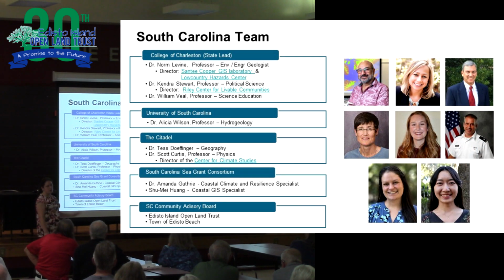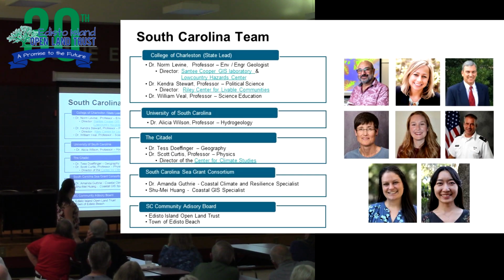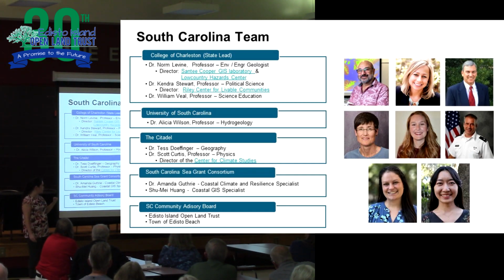As I said, we are working with three different states, but who is that with us in South Carolina? We're primarily working with the College of Charleston. We have Dr. Norma Levine, Dr. Kendra Stewart, and Dr. William Veal. At the top row there, we have Alicia Wilson, who is our hydrologist at the University of South Carolina. We have Dr. Tess Belfinger and Dr. Scott Curtis at the Citadel. You have me at South Carolina Sea Grant and my colleague, Shumei Wang, our GIS specialist.